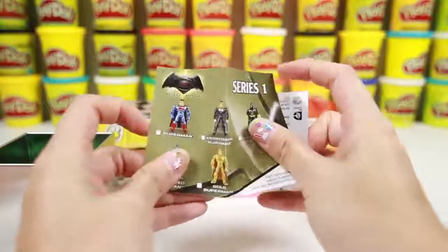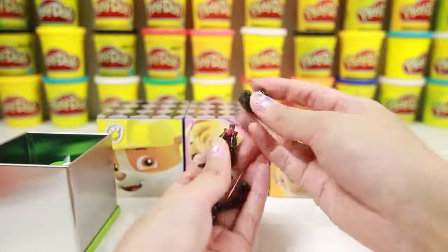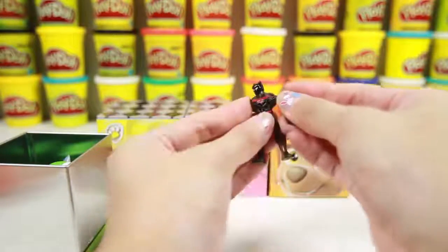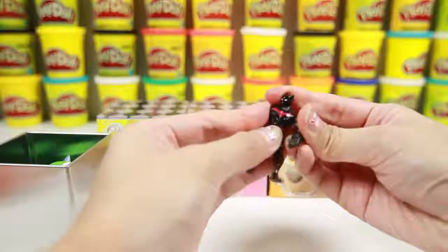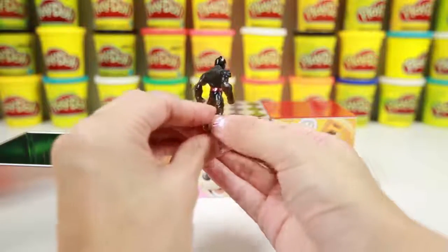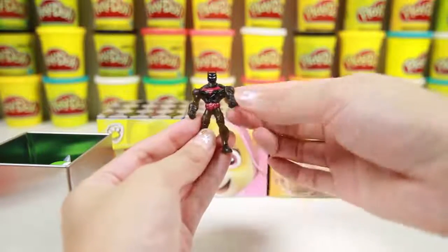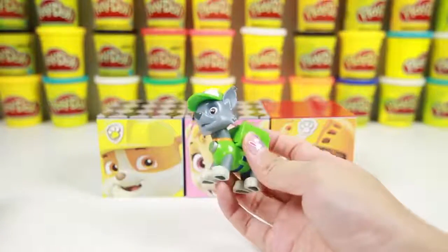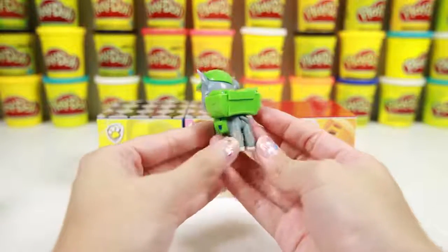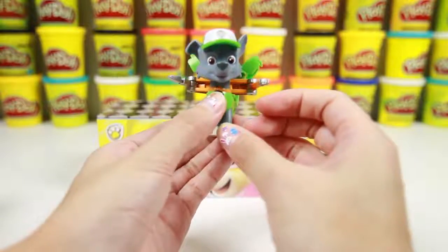Here is a flyer. Cool! We got a Batman figure. Batman is so strong and brave, just like the Paw Patrol. Here is Batman's black outfit. And it has a picture of a red bat on the front. And we also found a Rocky toy inside. When you push this button, his tools pop out.